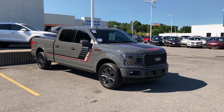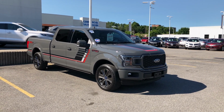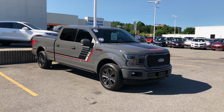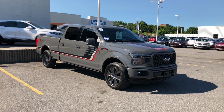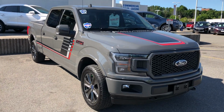I'll get back to the features in just one quick sec, but this was actually a manager-driven demo. One of the bigwigs at Ford, one of the executives, was driving it. We purchased it from the auction, and then our customers get a smoking deal on it. This one had an MSRP of over $77,000. My customer purchased it for $57,000. That's an absolutely smoking deal for this vehicle.